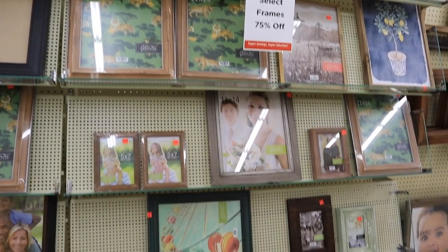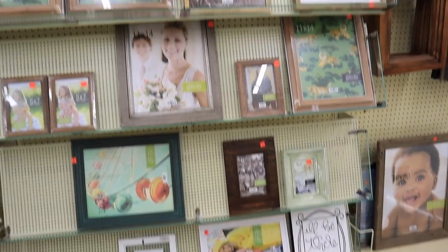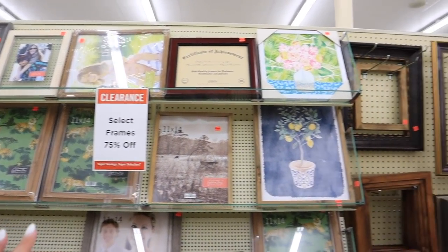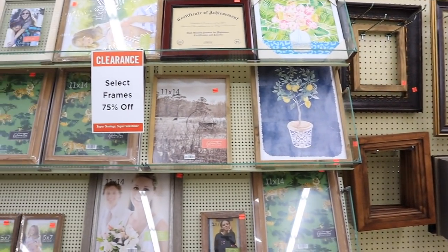Here are some really nice frames for 75% off. Honestly, you could paint them if they don't match your decor style, or if you have a project that you've been putting off, like a gallery wall, now's a great time to come and get frames like this because you're not gonna find them at this good of a price once the sale is over.